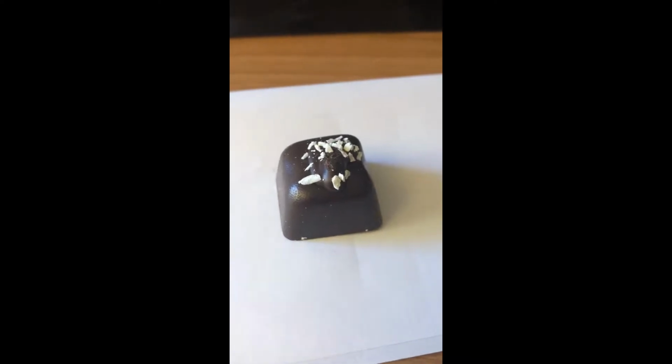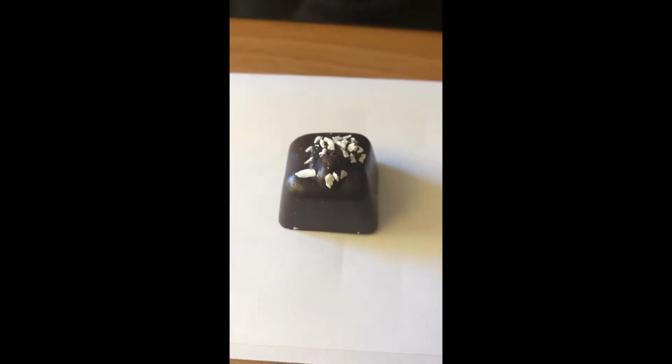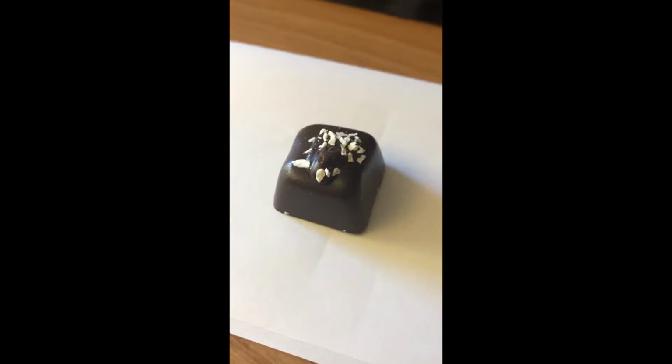Alright. Let's move on to number 4. And this one has some little white flakes on the top, like it's got some pizzazz on there. Yeah, very very cute. Alright. Gotta get through that thick chocolate first. Oh, look how thick that chocolate is.